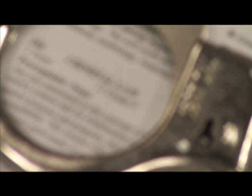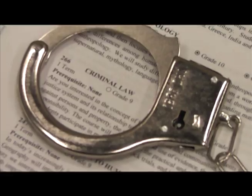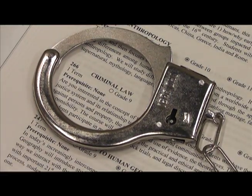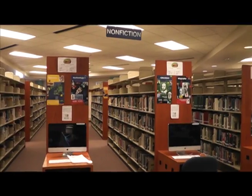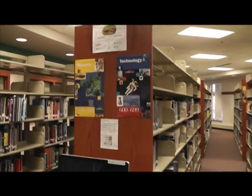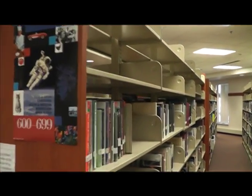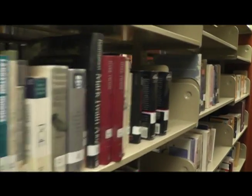Course 266, Criminal Law. This course can be found on page 82, and it is open for students in grades 10 through 12. This is a term elective offering. Course 265, The World of Nonfiction. This course can be found on page 83, and as was the case with the previous social studies courses, this is a term elective open to all 10th through 12th grade students.